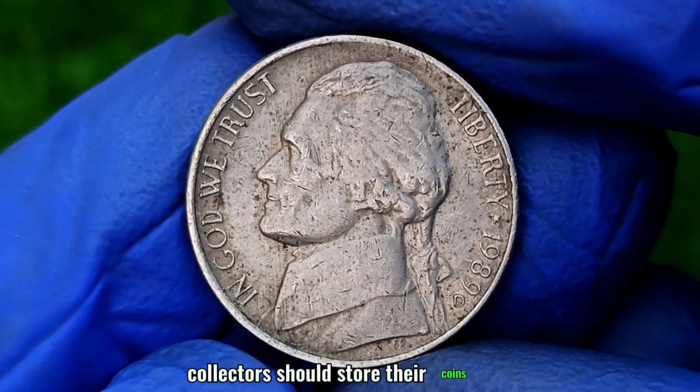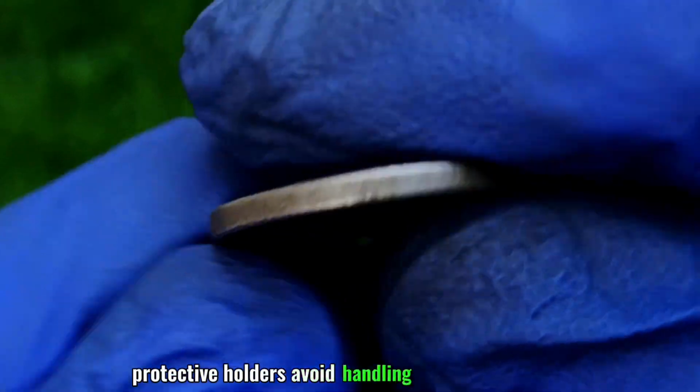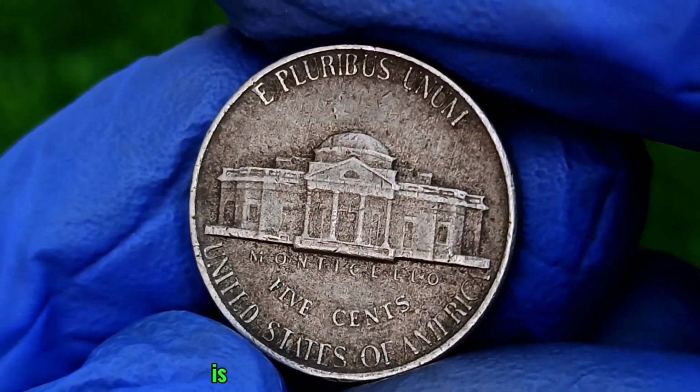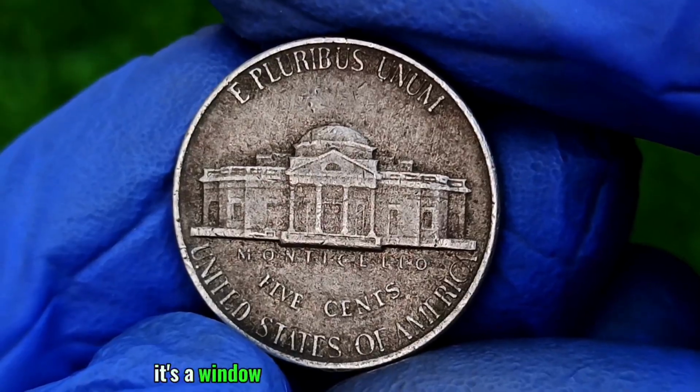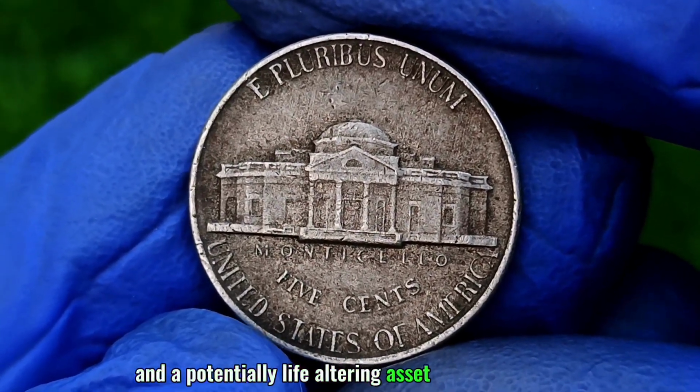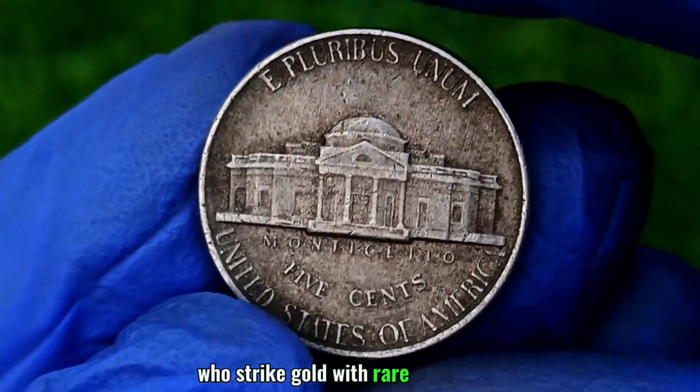Collectors should store their coins in protective holders and avoid handling them with bare hands. The 1989 Monticello Jefferson Nickel is more than just spare change. It's a window into America's historical legacy and a potentially life-altering asset for collectors who strike gold with rare varieties.